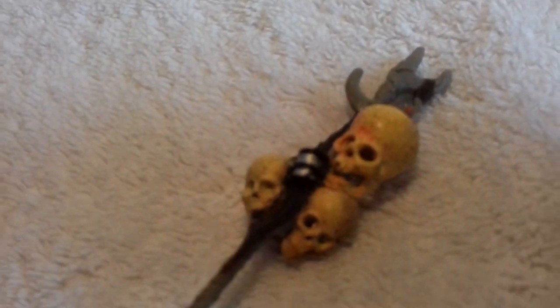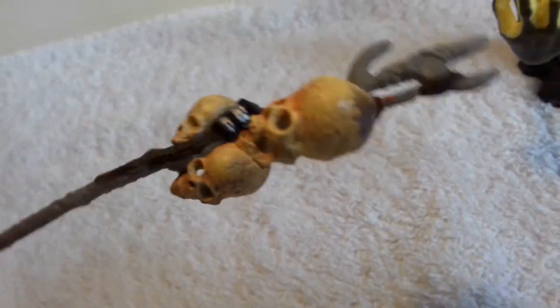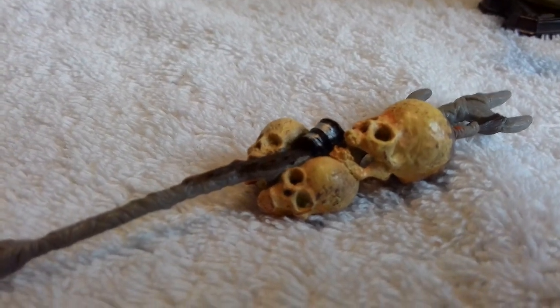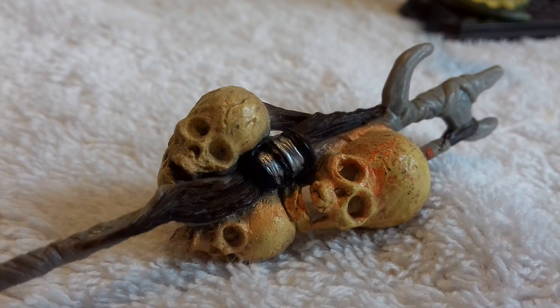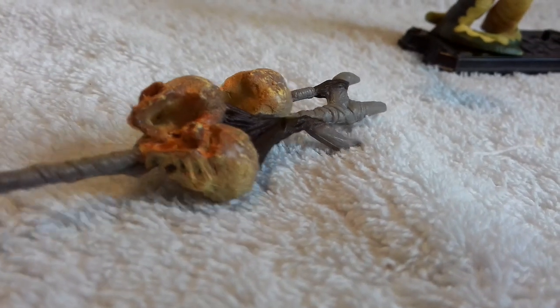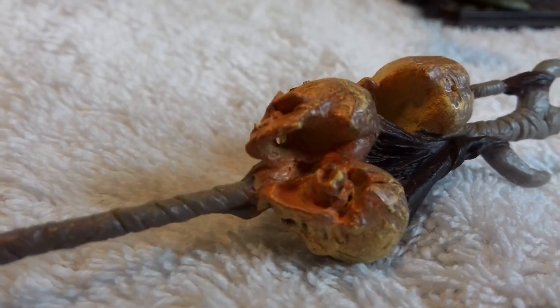Here is the staff, it's very nice. There's not a shadow being cast on that. Just see if I can get the best light in for that. There you go. Nice detail. Backs of the skulls. Wow, that's gruesome, isn't it? Look at that. You can see the connection to the spinal cord.